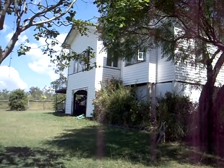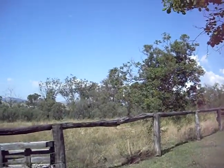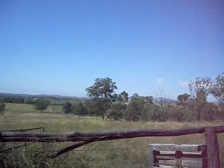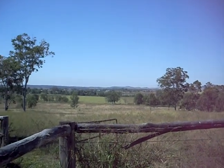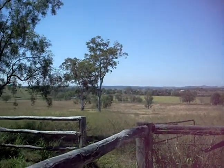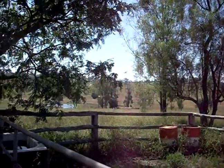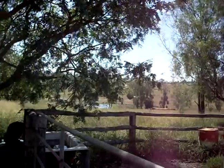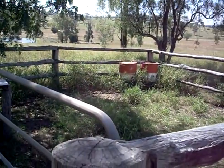And this is the front, and we overlook our 50 to 60 acres. This is paddock number 1 we're in, which is the house paddock, and we're overlooking paddock number 2 and 3. That actually wraps around the whole property. Got a bit of a dam down there. Just in front of me here is a round yard for the horses.